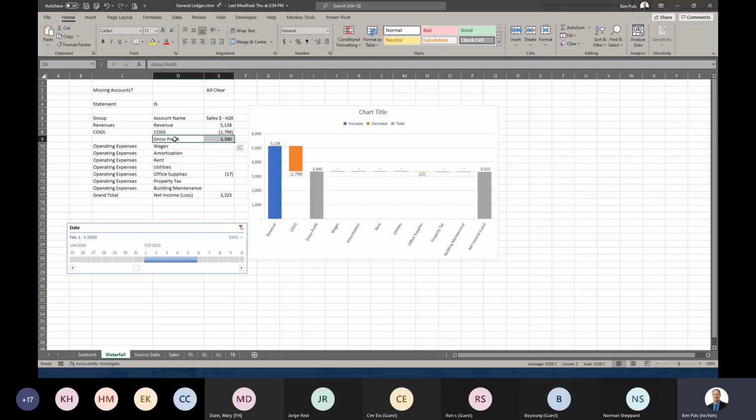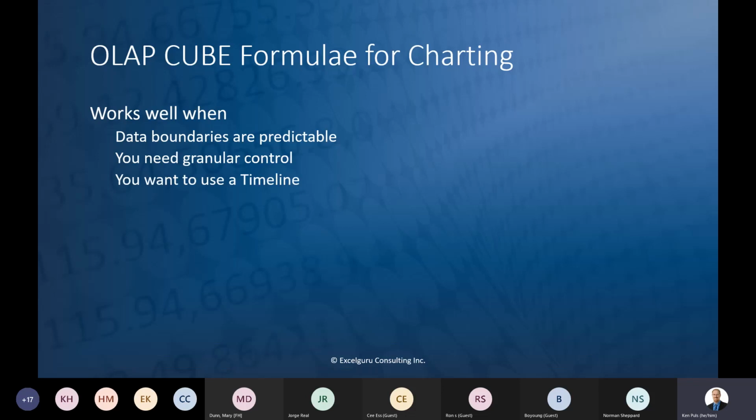If I wanted to scatter this around all over the place because I had a different charting format, maybe something like a bullet chart that requires data in different columns and different stuff like that, I can do it with OLAP formulas. If I had more time, I would have come up with a bullet chart example. But unfortunately for this one, I didn't. But hey, this is a cool thing. The data doesn't have to be in that same rectangular block. OLAP formulas give you that ability for that granular control.